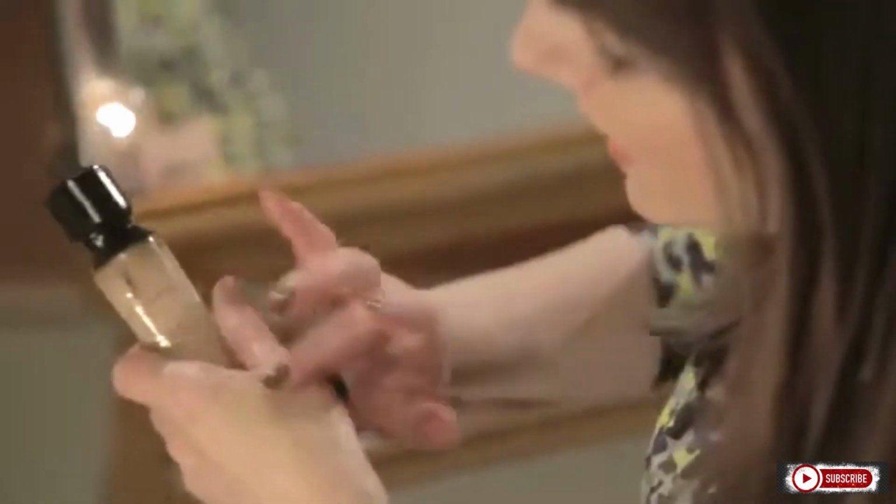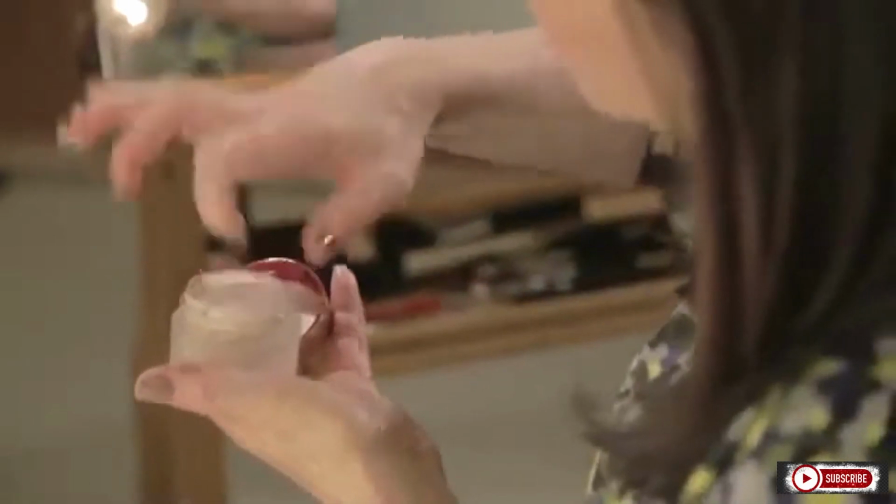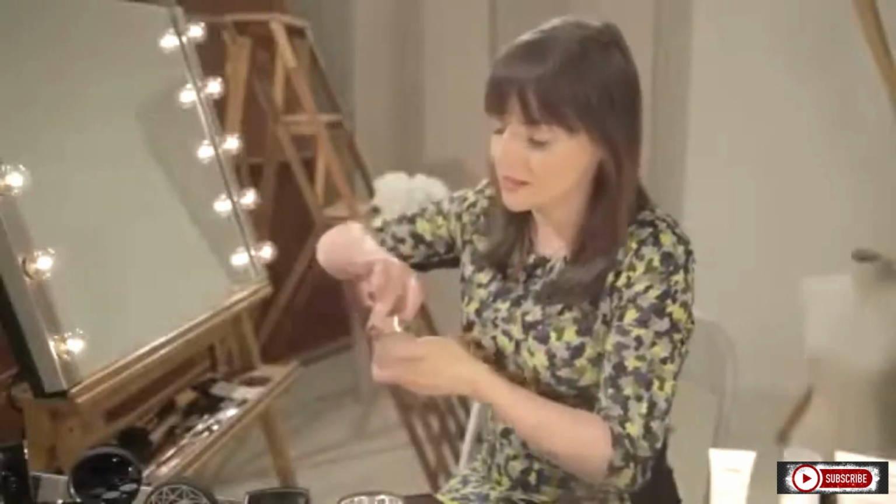YSL are very good at foundations, and it's got a lovely, moist, serum-like texture. Clarins, who I've never particularly thought of as experts in foundation, have brought out this brilliant one, and it's called Extra Comfort. This foundation provides much more moisture than a normal foundation would. Smells amazing, smells like cucumber. See how it's quite buttery, and it's a really good coverage.